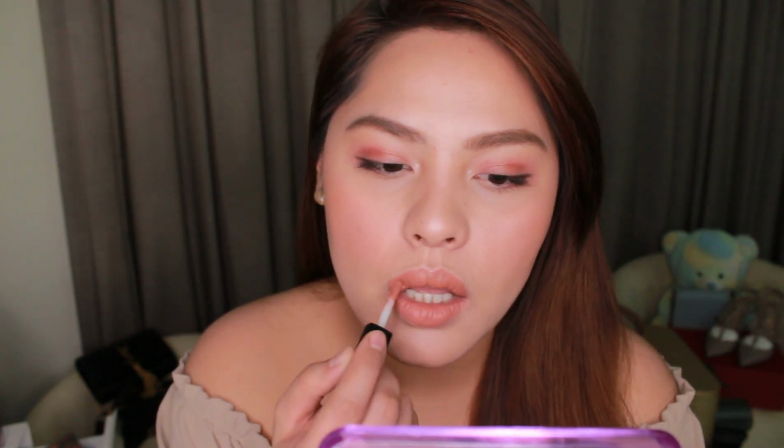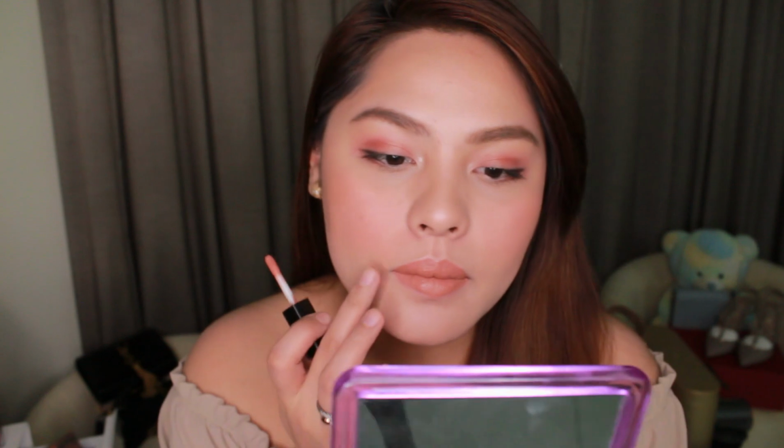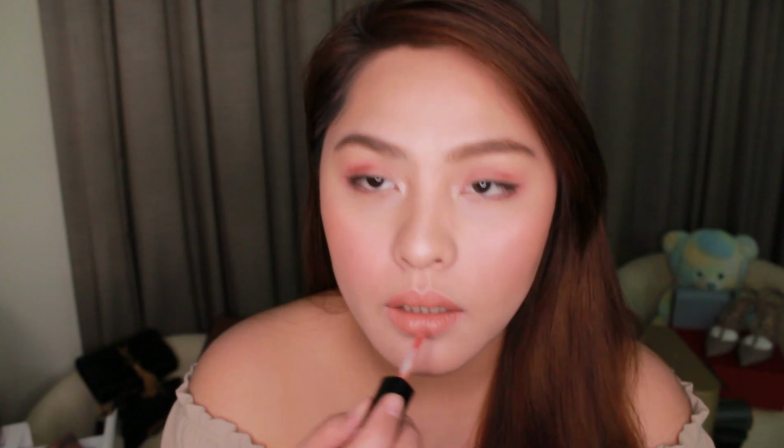To achieve the nude. I really love Huda liquid matte lipsticks, actually. I'm really obsessed with them, because when you apply it, it really doesn't dry out, unlike the other liquid matte lipsticks out there, many of which really dry out. Nude na talaga. Very nude. And I'll use the other shade, the Bombshell, on the inner part.